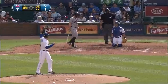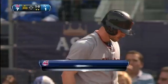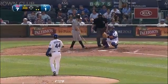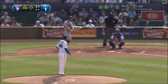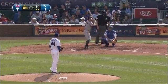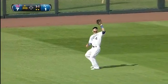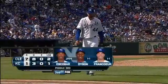Ball 1-2, Jack Hanahan singled, drove in a run and scored in the 7-run first inning. Hochevar has retired 6 of the last 7. One and one. Into left field, right at Alex Gordon. So 2 scoreless innings now for Luke Hochevar, and he gets out of the 3rd inning with just 9 pitches.